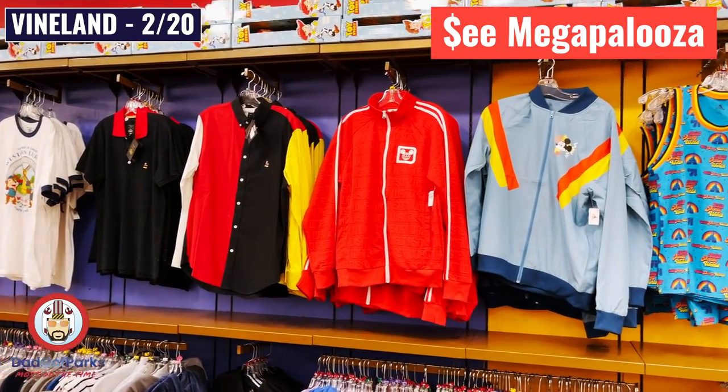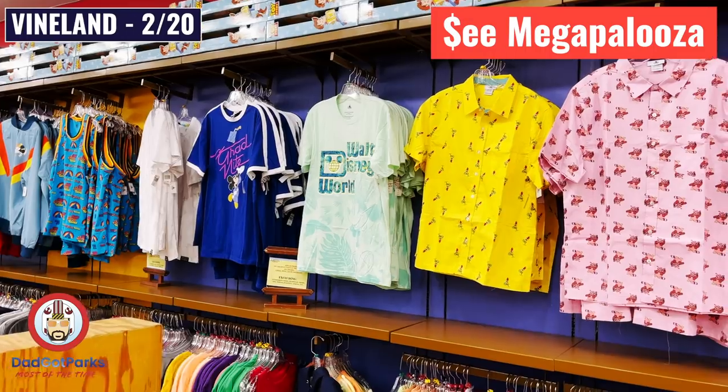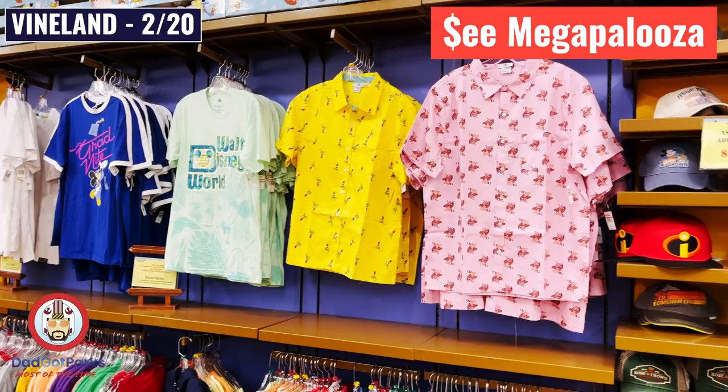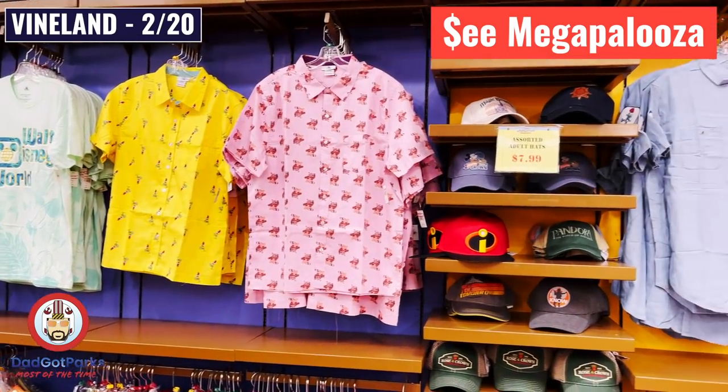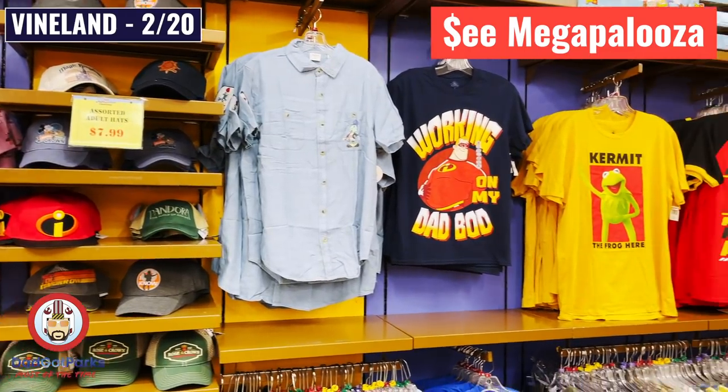These are pretty much all the same clothes in the men's area that we've been seeing for weeks and weeks and weeks. Not a whole lot of new stuff going on here. So you can check out my old videos and the Megapalooza videos to see the information on these.